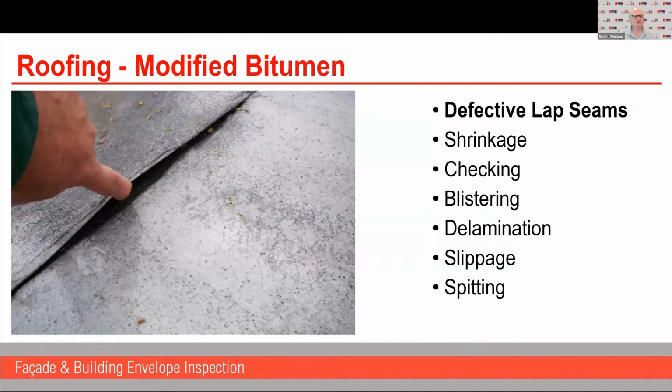Modified bitumen was introduced into the market in the 1960s. It's a 2-ply plasticized asphalt sheet that's either torched down or mopped or self-adhered or a combination of those. Very good, tough, durable, thick material. However, its common downfall is defective lap seams.